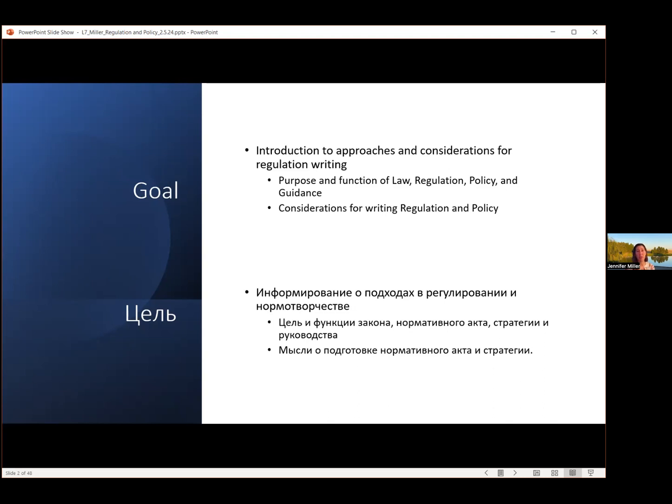There have been some changes in the US government in the past 20 years in how to approach regulation writing. And with that, I feel like some really great changes have come about and want to share some new perspectives and approaches there.